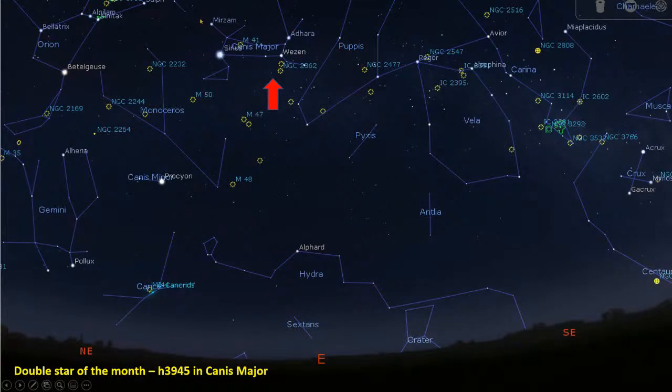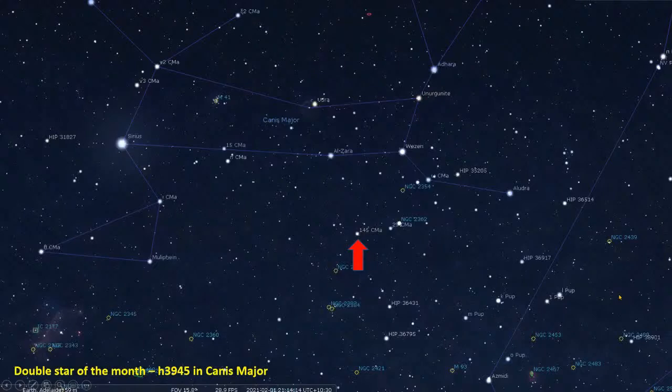Here is Canis Major with Sirius just there. The hind quarter of the Great Dog is just over here, and just below that is where you find H3945. It's also known as 145 Canis Majoris. Let's get a bit of a close-up, see exactly where it is. There it is there, labelled on this map as 145 Canis Majoris.